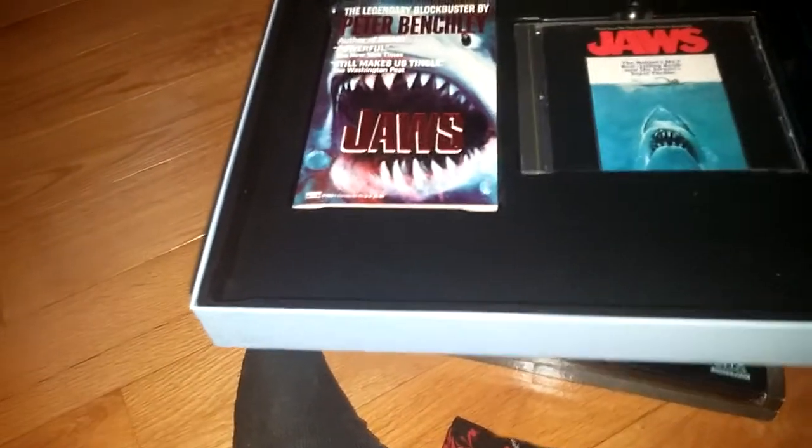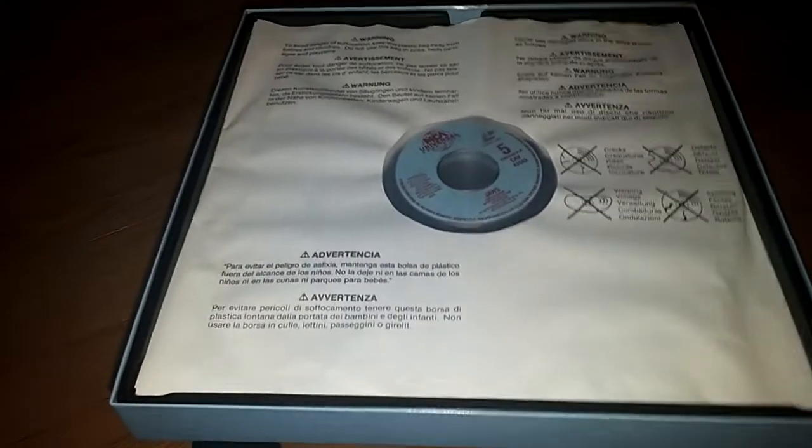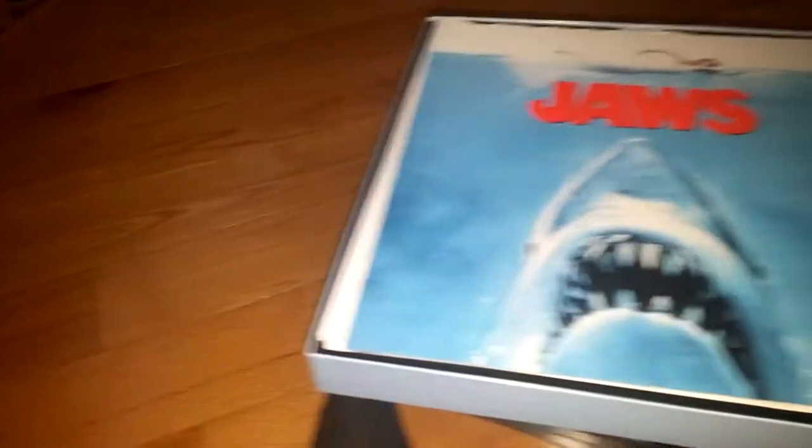I love the transfer on this set. It is beautiful. The Blu-ray is good, but again, I would more than gladly bust this one out to watch over the Blu-ray any day. But this is a great set. Glad to have got it for such a good price.